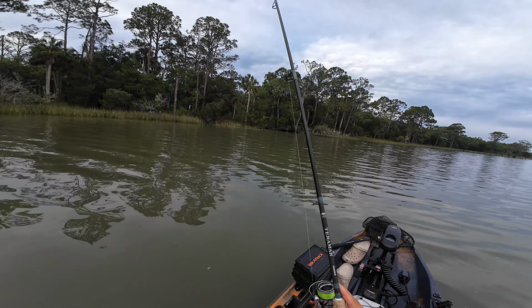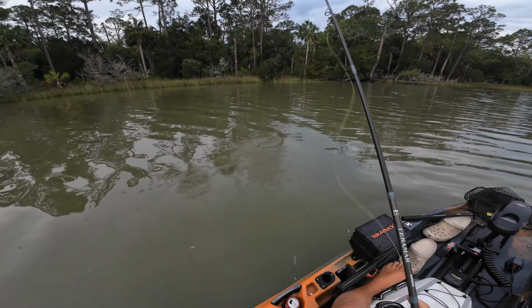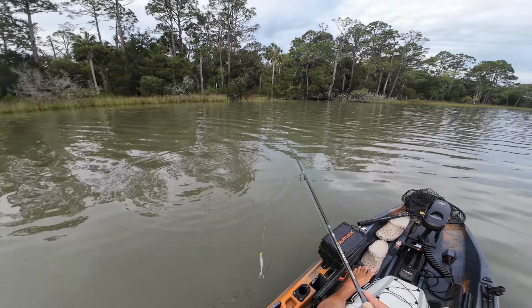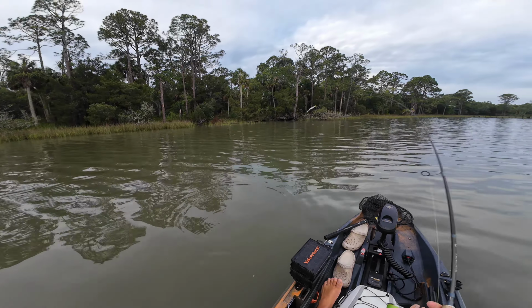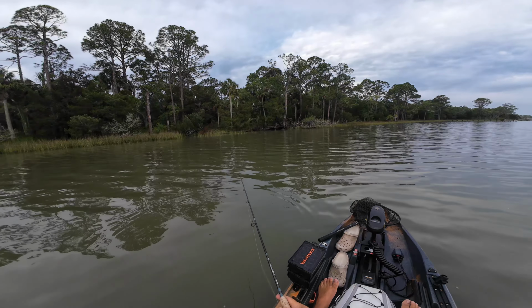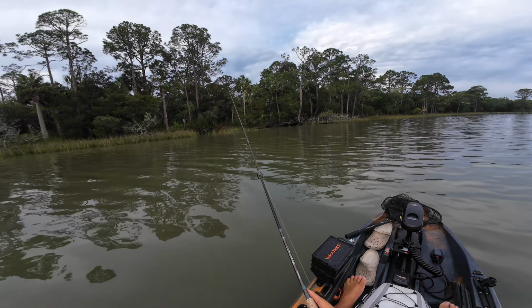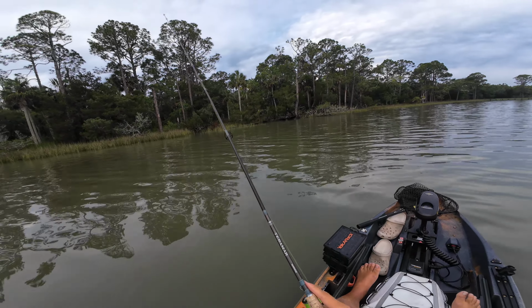Oh, that didn't take long at all. I just got bit first cast. Something's got it. Oh man. That was literally the first cast. I'm not sure what that was. It kind of didn't really hit it like a flounder. But anyways, that's what we're going to be doing. That's a good sign, getting hit on the first cast like that. Hopefully we got a good day in store for us.